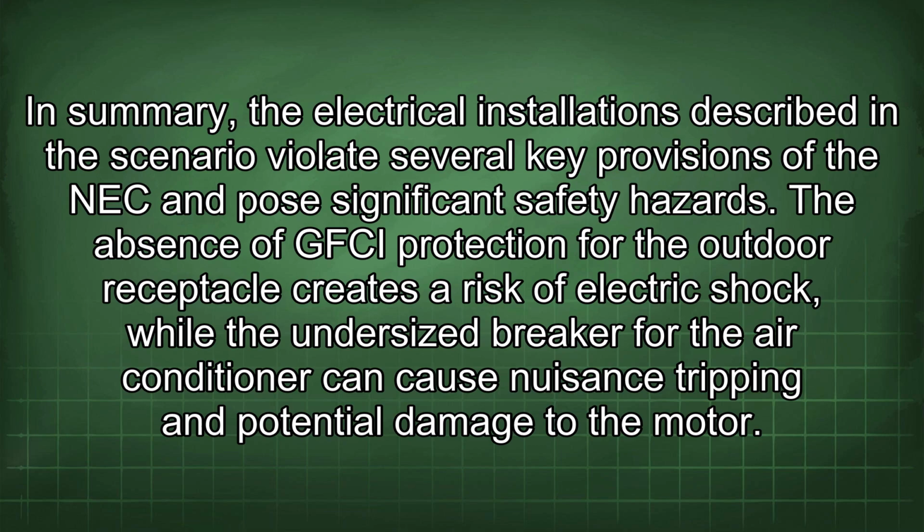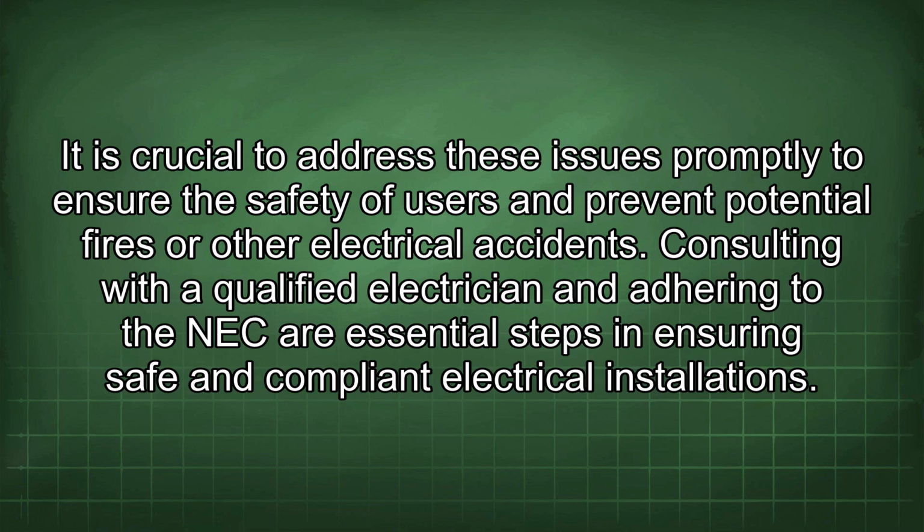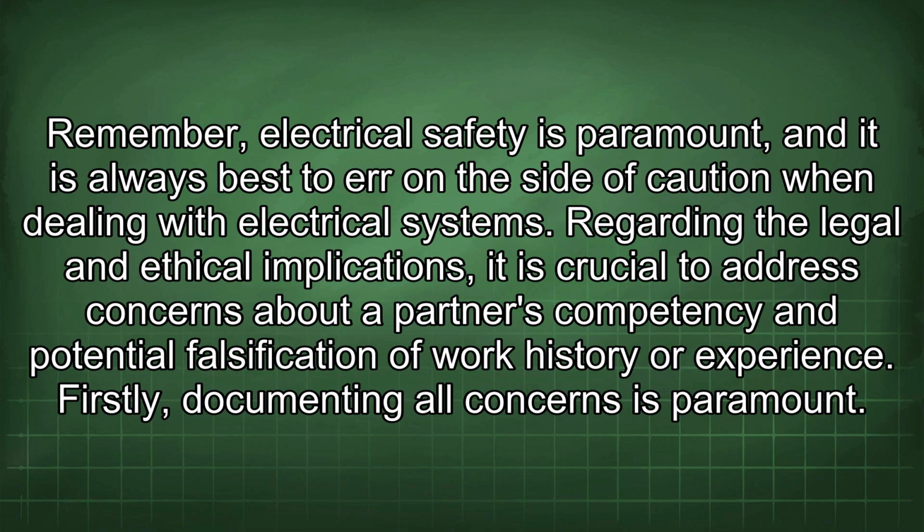In summary, the electrical installations described in the scenario violate several key provisions of the NEC and pose significant safety hazards. The absence of GFCI protection for the outdoor receptacle creates a risk of electric shock, while the undersized breaker for the air conditioner can cause nuisance tripping and potential damage to the motor. It is crucial to address these issues promptly to ensure the safety of users and prevent potential fires or other electrical accidents. Consulting with a qualified electrician and adhering to the NEC are essential steps in ensuring safe and compliant electrical installations. Remember, electrical safety is paramount, and it is always best to err on the side of caution when dealing with electrical systems.